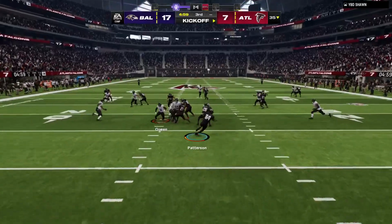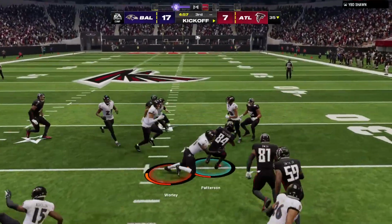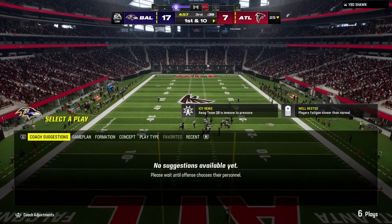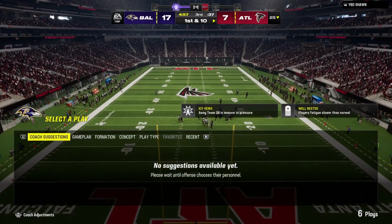From his end zone, here comes Patterson. Unable to corral him, he fights through. And they'll get him down right at the 25-yard line, so the same result, and he opted for the touchback.